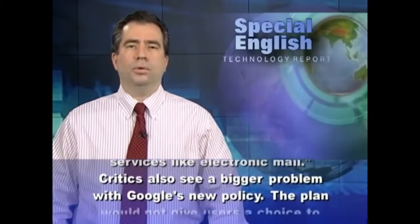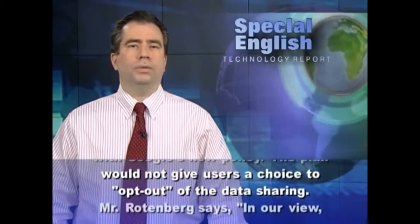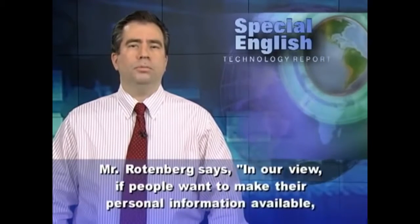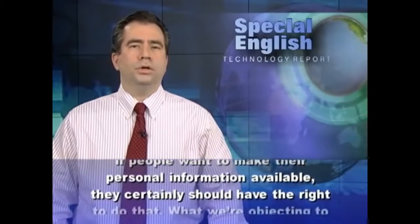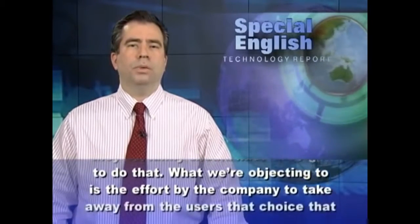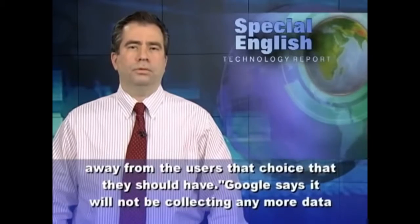Critics also see a bigger problem with Google's new policy. The plan would not give users a choice to opt out of the data sharing. Mr. Rotenberg says, in our view, if people want to make their personal information available, they certainly should have the right to do that. What we're objecting to is the effort by the company to take away from the users that choice that they should have.